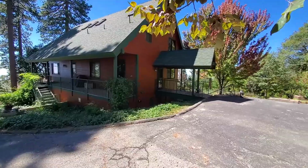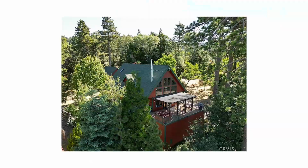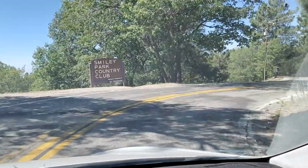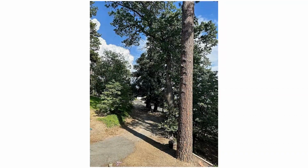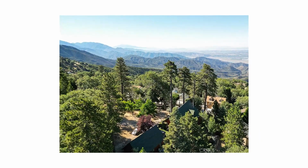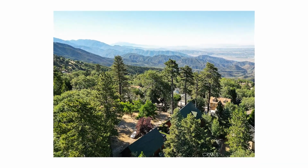Today, I'm doing a virtual showing of this fabulous mountain home that perfectly exudes cozy country charm. This custom-made home, built on a large private lot and located in the exclusive Smiley Park Country Club neighborhood of Running Springs, offers awe-inspiring views of the lush forest, the distant mountains, and the city down below. And we're getting after it right now.